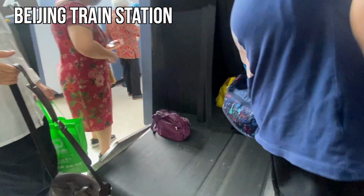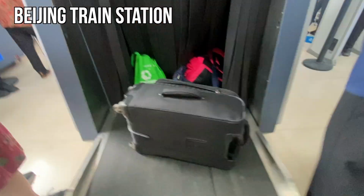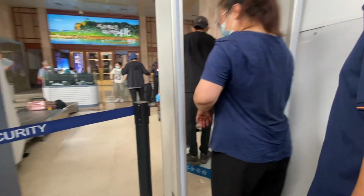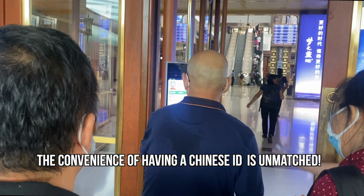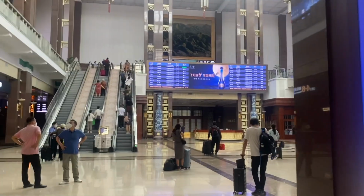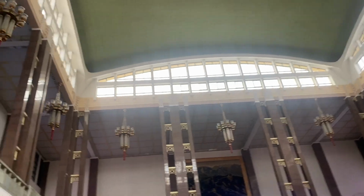I am at one of the many train stations here in Beijing where upon arrival you need to show your negative COVID test and go through the security protocol. If you don't know what to do, just follow everyone else. So there's some type of camera thing where you gotta scan your Chinese ID and go, but obviously this is not gonna work for me. Such a nice train station.